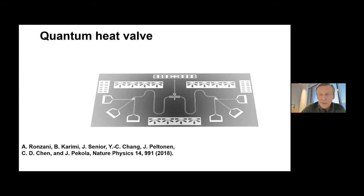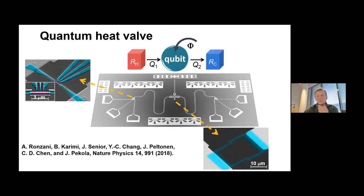And I will start with the first experiment, which was done a few years ago in our group. So this is a setup which we would call a heat valve or heat switch, and in spirit it's quite close to the one that I was showing as the early experiment, in the sense that we have a standard transmon type qubit here in the center, where the level spacing of the qubit can be tuned by the magnetic flux due to the presence of the SQUID here.